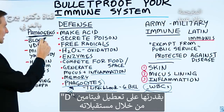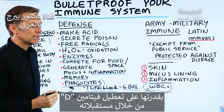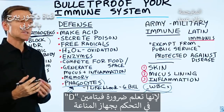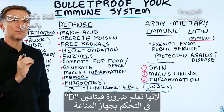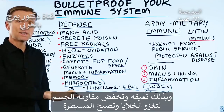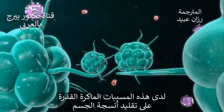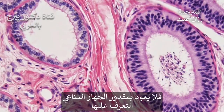Now, on the flip side, the bad guys, the pathogens, also have their defenses as well. They have the ability to block vitamin D, and they do it through the vitamin D receptor, because somehow they know that vitamin D is so essential for the control of your immune system that if they can block it, they lower the resistance to invading the cells so they can take it over. The other thing that these sneaky little pathogens do is they can mimic your body tissue so you're not recognized by the immune system. They're very sneaky that way.